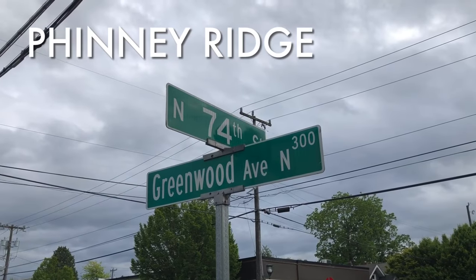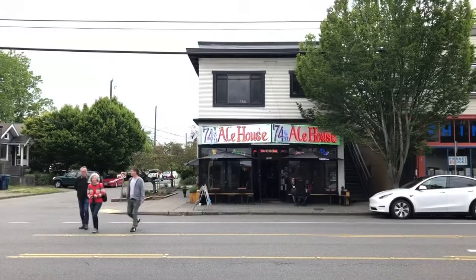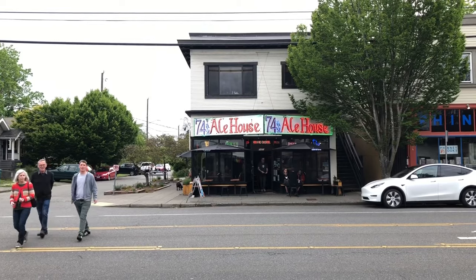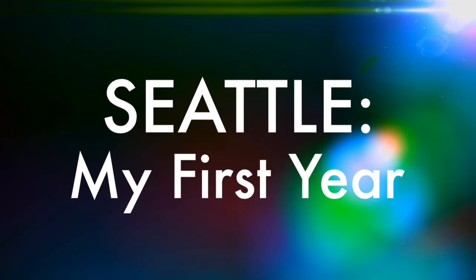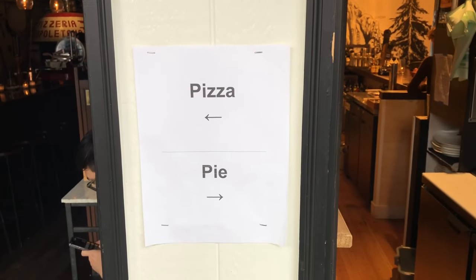We're here in the Finney Ridge neighborhood of Seattle, corner of North 74th and Greenwood. Across the street, traditional old ale house, with that great neon sign. And on this corner, you've got Pie Bar. They have two sides, the pizza side and the pie side.